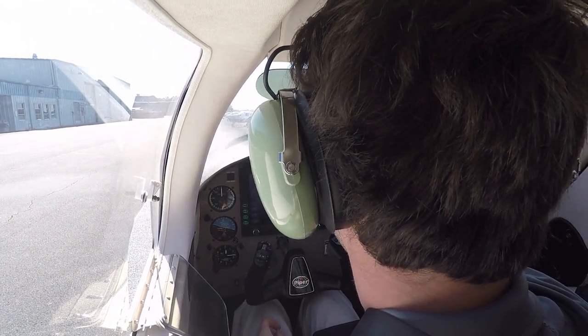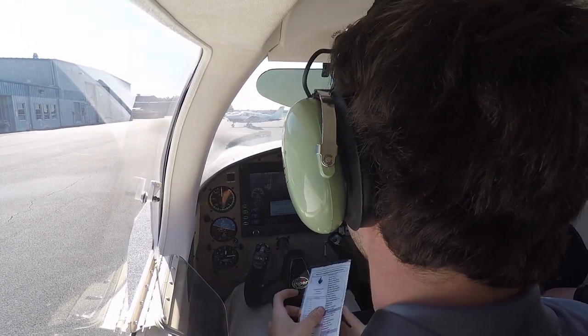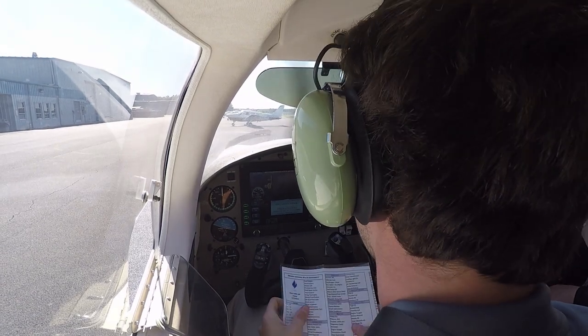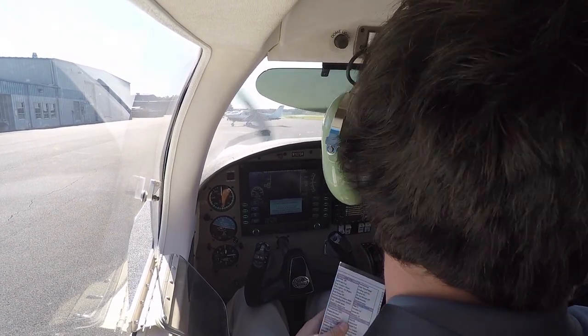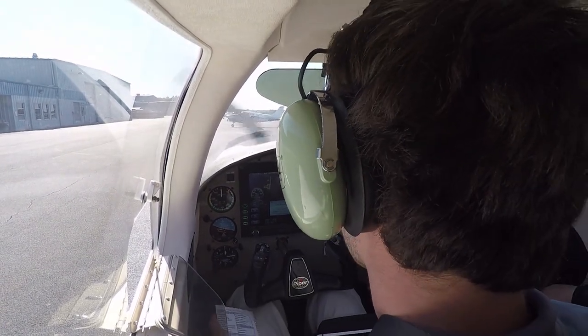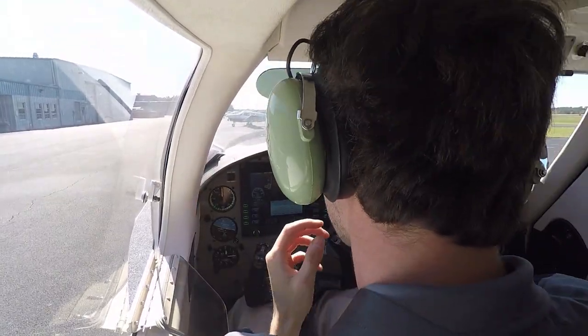You can already see it's pretty similar to the G1000. It's not exactly the same. A little bit different. We call it the Fisher-Price G1000, just because it's not as refined, I guess. That makes sense. I'm clear from dispatch.